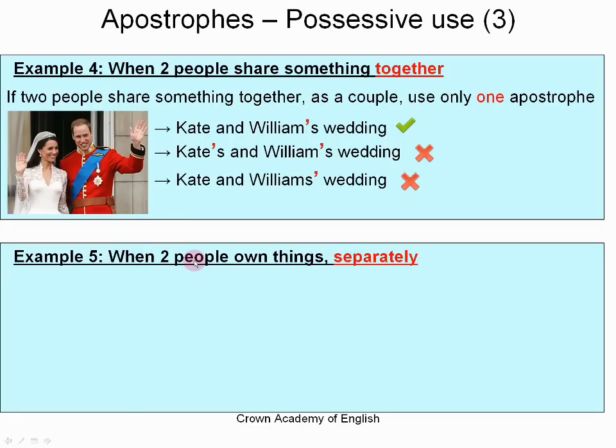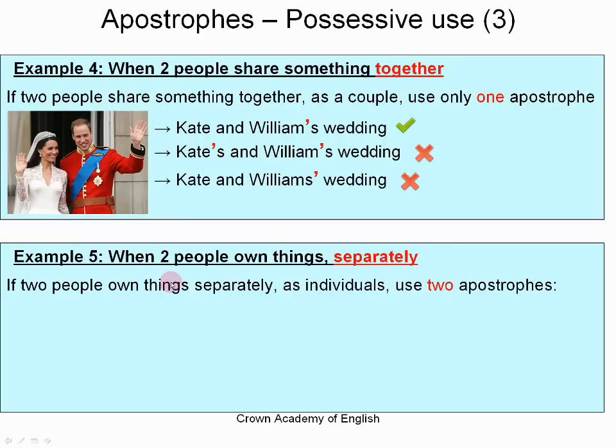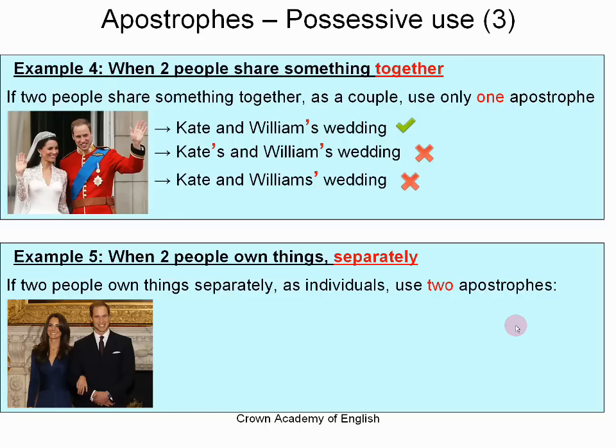A slightly different situation would be when two different people own things, but they are owning them separately. So as individuals, if they own things separately, then we use two apostrophes. Example. Again we've got Kate and William. And if we want to talk about their clothes, so we want to say Kate's and William's clothes, this would be correct, because as you can see, the clothes of William and the clothes of Kate, the clothes are different.